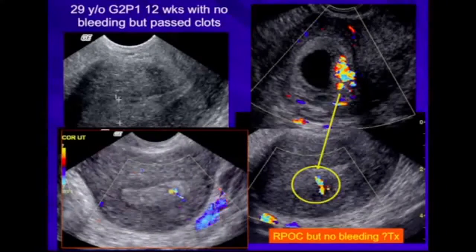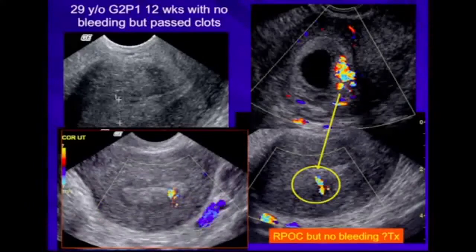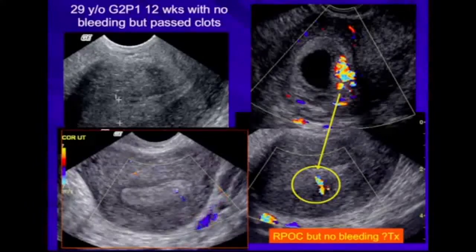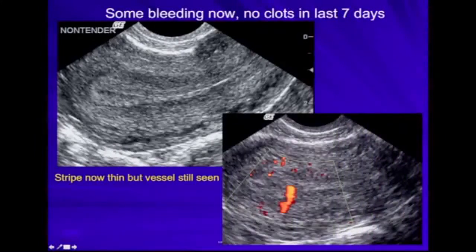I think that this, and here you can see the vascularity on the cine. You can see the increased vascularity on the posterior wall, which was the site of the retained products. This particular patient, they watched her. She had no clots in the last 7 days. The endometrial stripe is now thinner. The question is, was there any increased vascularity? And in fact, there was some persistent increased vascularity. And she had some retained products, no mass, just the vessel only.